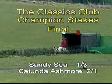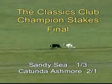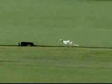Sandy C in the red, and the white is Catunda Ashmore, and Catunda Ashmore leads Sandy C as they climb the hill. It is Catunda Ashmore. Catunda Ashmore is striding away from Sandy C, and it's Catunda Ashmore's Champion Stakes.